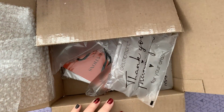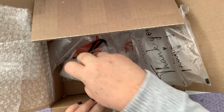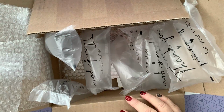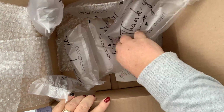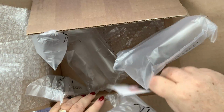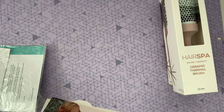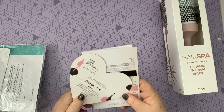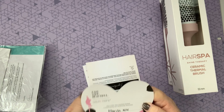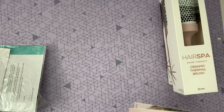So I got the two brushes. Did I get anything else? Of course I got some stuff. Get those smaller stuff out of here. Alright. The rest is just airbags and bubble wrap. So Marissa packed my box today. Thank you, Marissa, with the kisses and the hugs. And then the instructions on how to use some things that I purchased.